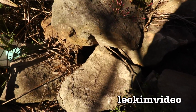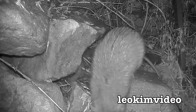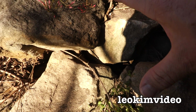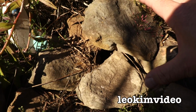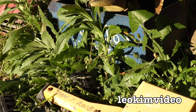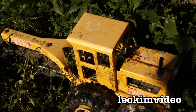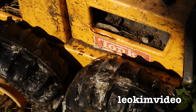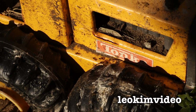Part of the rat's home is down in these rocks here, because I put cameras out at night. I've been seeing what goes on. If I pulled these rocks apart, I dare say I would find something quite rat-like inside there. And what I notice here, and this might be a very good sign to keep the spiders away, is I see some grand ant activity going on down on the Tonka Grader.